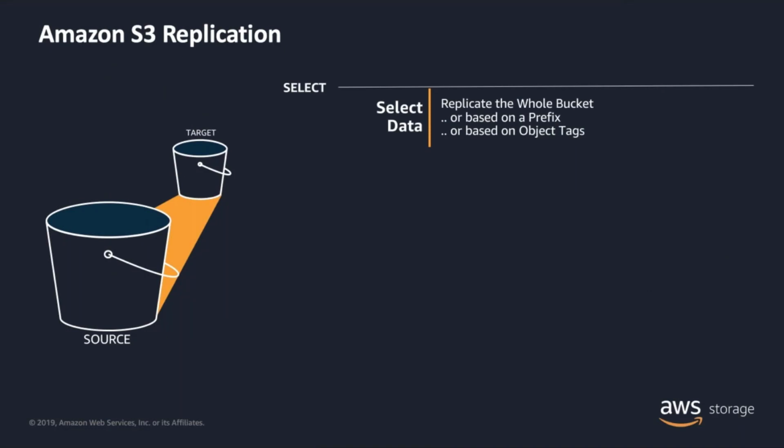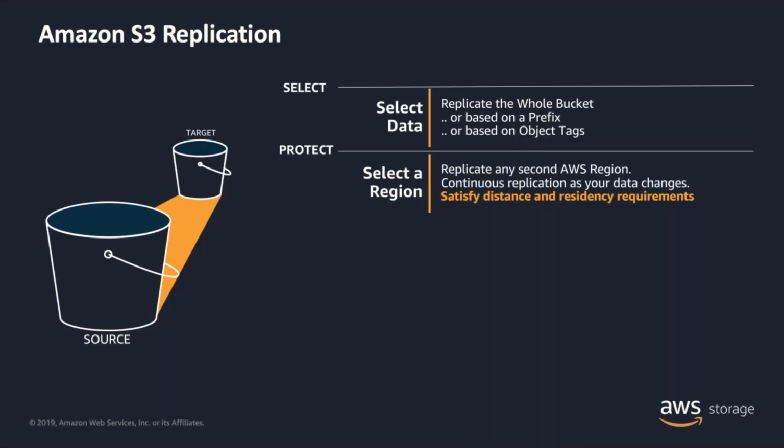S3 replication gives you the choice of replicating entire buckets, a set of objects under a given prefix, or specific objects that you identify with object tags of your choice. Replication begins as soon as you upload an object to S3 that's covered by a replication policy, making an identical copy of that object to a destination bucket of your choice. Once you've selected your source data set, you select a destination bucket, which, as we've mentioned, can now include buckets in the same region as your source bucket.